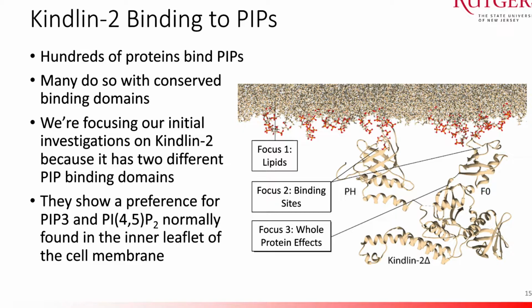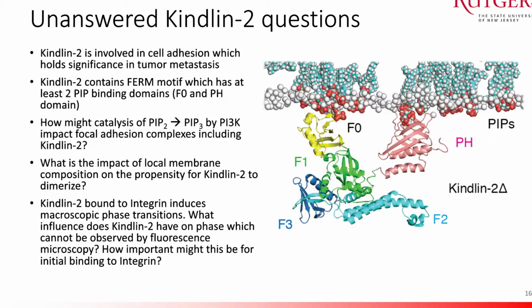And so the big open questions we have about kindlin. Kindlin-2 is involved in cell adhesion. It's part of the integrin inside-out signaling pathway, where basically integrin tells you what the outer cellular structure forces might look like, and then transmits that into the cell via the actin scaffold inside. And so kindlin is one of those proteins that shows up as a little ball in those diagrams.